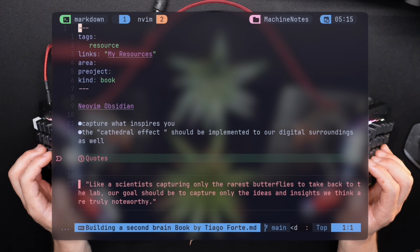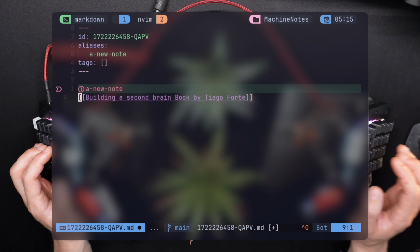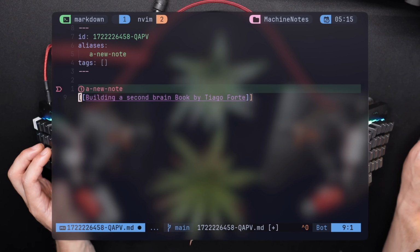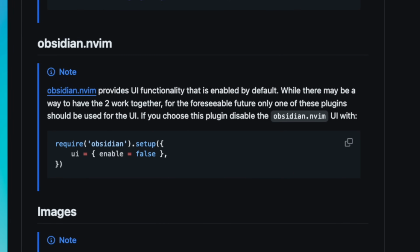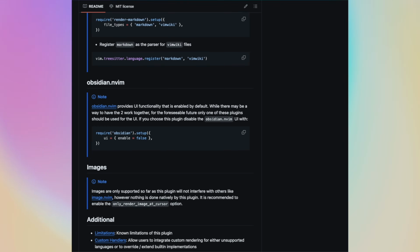It's worth mentioning that obsidian.nvim comes with its own Markdown formatter, and it can sometimes clash with markdown.nvim. It's probably wise to disable Obsidian as the Markdown UI if you're using markdown.nvim as I do. Within the plugin's README, within a nice note callout, there's a short config line to help you do exactly that.